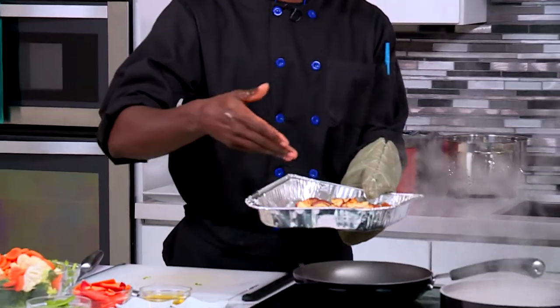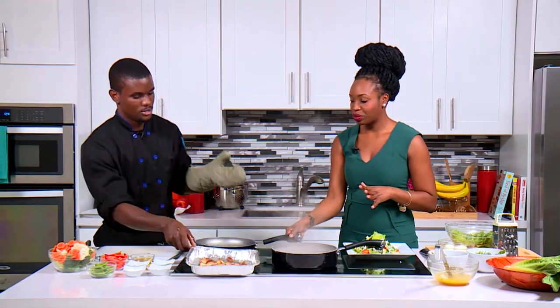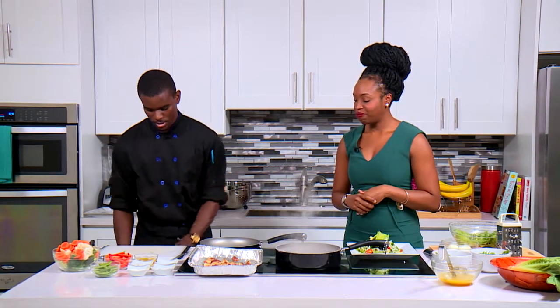To kind of finish it all off. Yes, I'm taking my potatoes. And our potatoes, look at this. Nice color. That took the longest time, but finally they're done. Yes. Now, fish almost done.